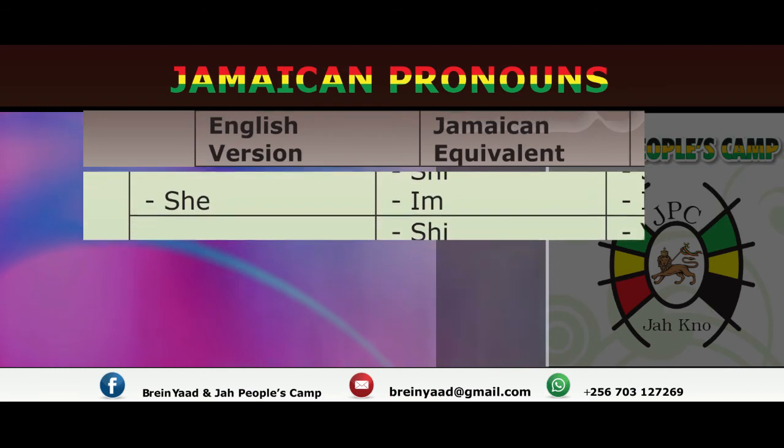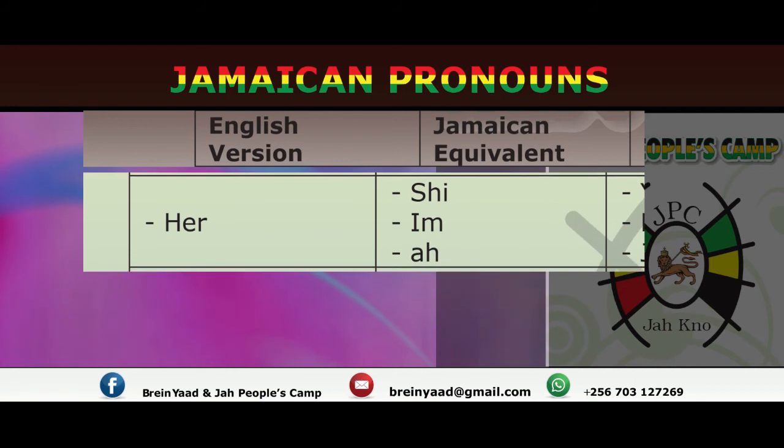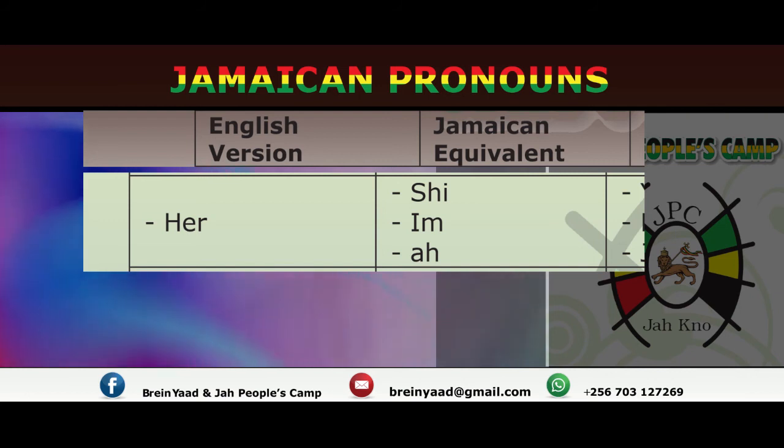Well, another example of a personal pronoun is her. Instead of her, we say she or him or her. Why do we say her? Because Jamaicans, we rarely use her. So, I was telling you the other day that that's why we hear words like hot. We say at. The party at. The party is on fire.